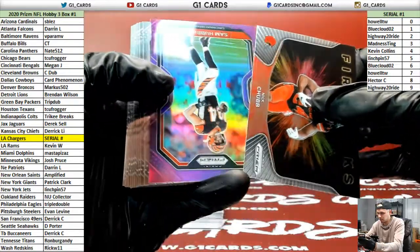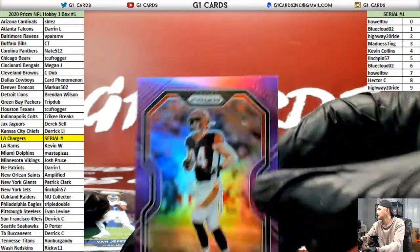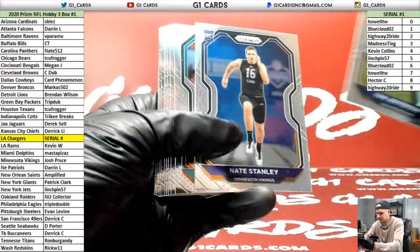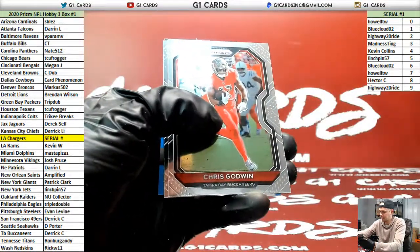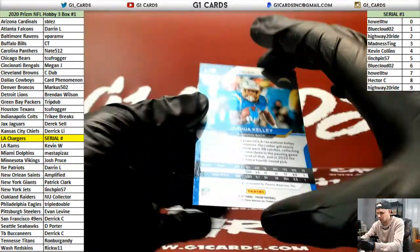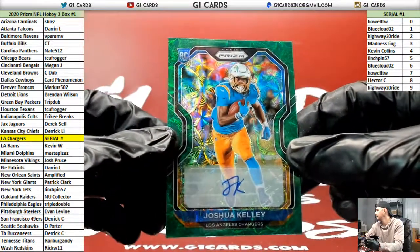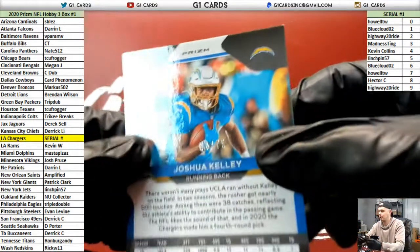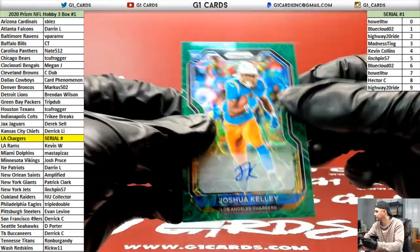Purple. Sam Hubbard for the Bengals. That one is very off center. Look at the top. Purple is out of 125. We got extra autos. Out of 75, Josh Kelly for the Chargers. That is 63. Left side, number 3.